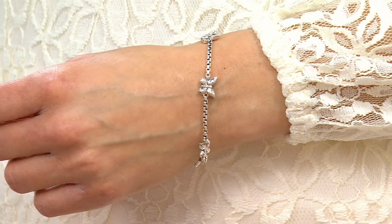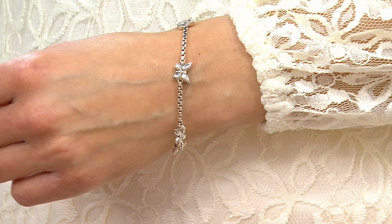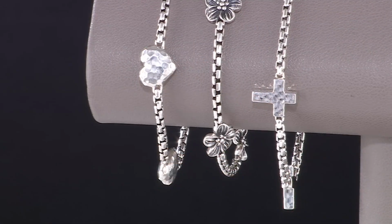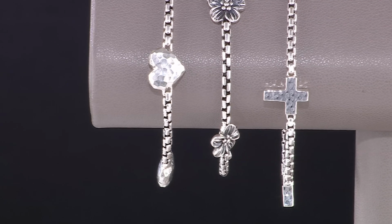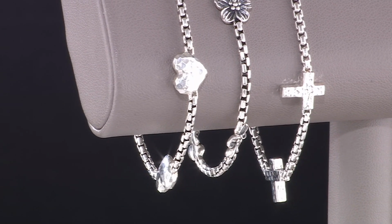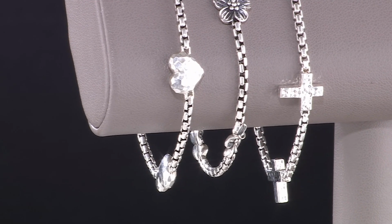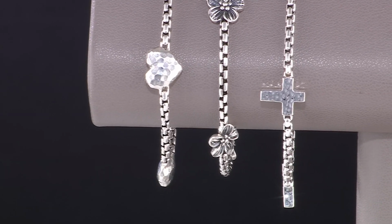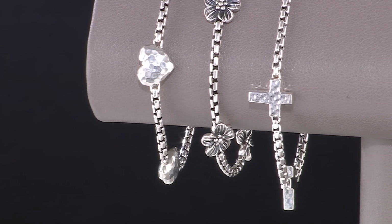Well, I think that's really, when you think about jewelry, why you choose it, who you give it to, what it means, they are expressions of ourselves. They're expressions of our loved ones or to our loved ones. So maybe you're choosing the heart for someone that you love. Maybe you're choosing the flower because you appreciate the beauty that's all around you. Maybe you're choosing the cross for a symbol of your faith. Yeah.